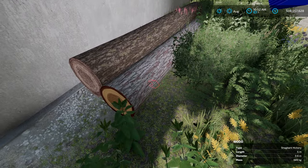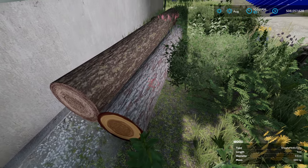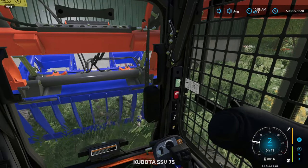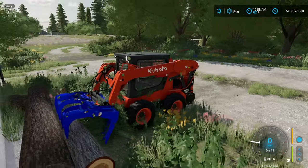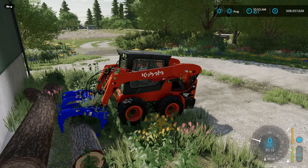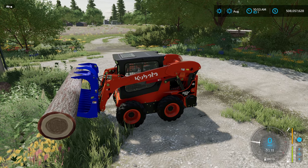Hey guys, I just realized we had a different type of tree in here. So there's a shagbark hickory. Not too bad. Cool. Yeah, we'll load this one from inside the cab. I know some people like to see that, so we'll show the grip on the outside though, if we can here. So what I have been doing is rolling these logs back away from the shed over there. Yeah, we don't want to damage the shed, so that's why we roll those back.